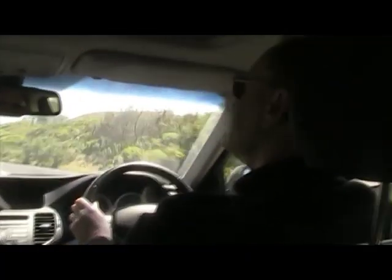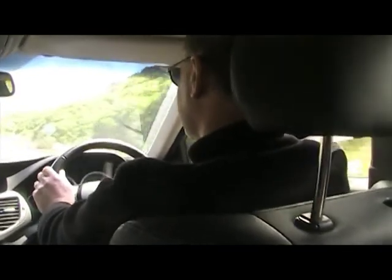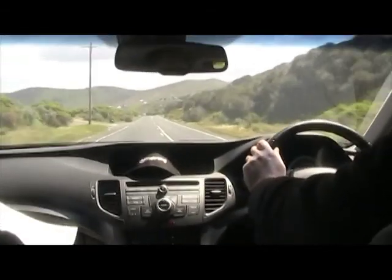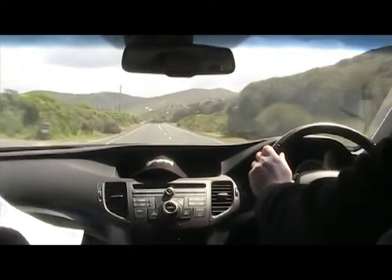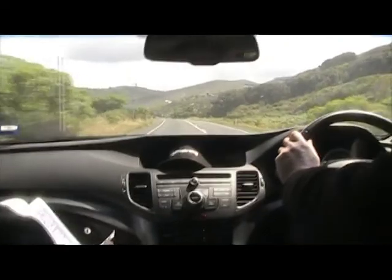Driver's seat, one Mr. Timothy Barnes. There he is. Suave, sophisticated executive. And in the passenger seat, turn around, Mr. Barker, reading his newspaper. Singing on the radio is Mr. James Barnes, known as Jimmy Barnes.